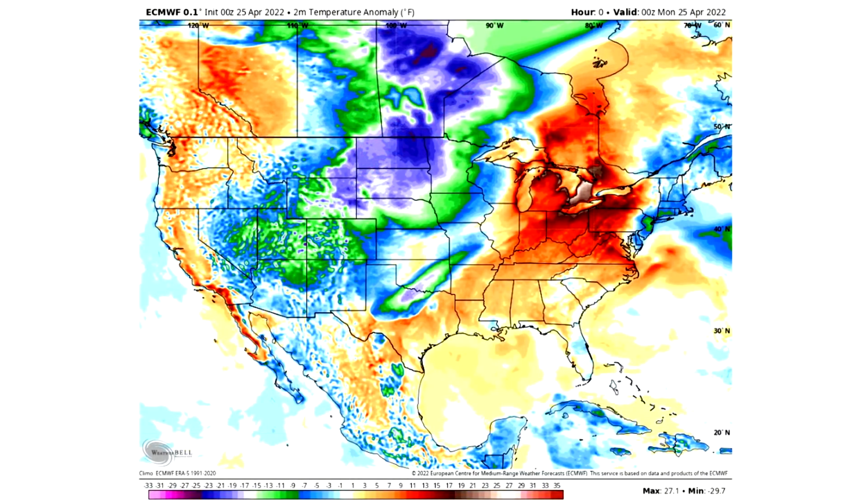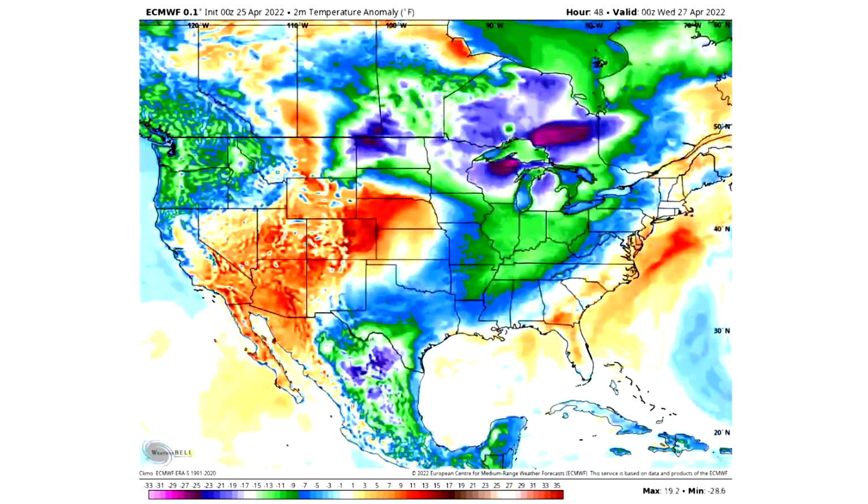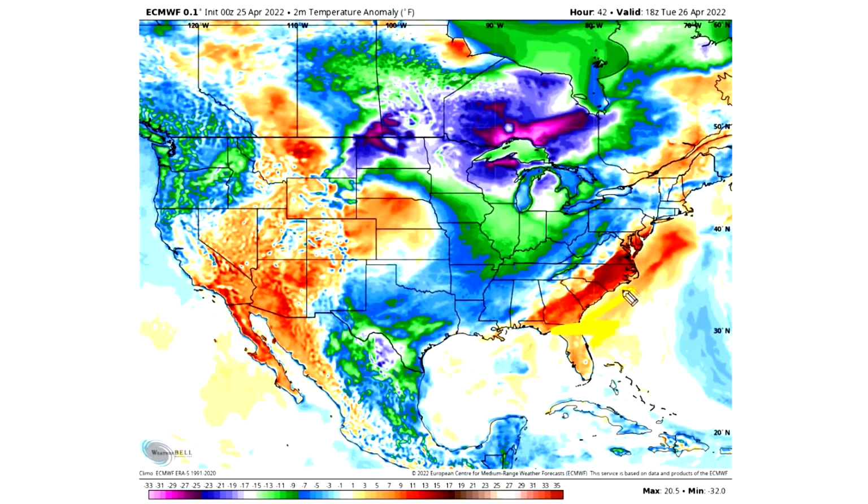Now here we are taking a look at that upcoming temperature pattern, and as you can see, to start things out, we have warmer air along the west coast and still in the eastern United States with cold in between. But over the next couple of days, here's tomorrow afternoon, Tuesday. It's going to be Tuesday, April 26th at about 2 p.m. We still have warm in the southeast, but really this cold air mass is working its way in, trying to dive down towards the southeast.